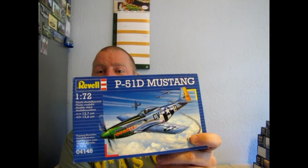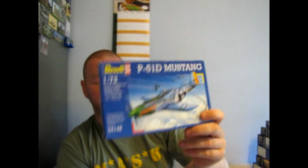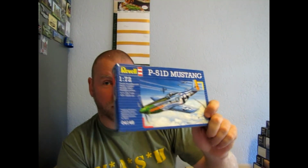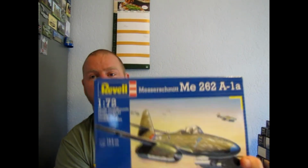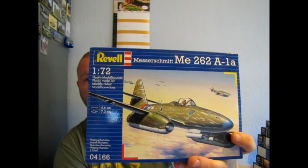The first kit he bought was a P51D from there, and he bought that little kit for himself for 3 quid. Very nice price. That was the first one he bought. Then he bought a Messerschmitt ME262. Very lovely as well. I think it was €6, so not expensive either.